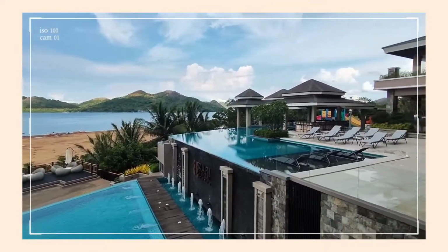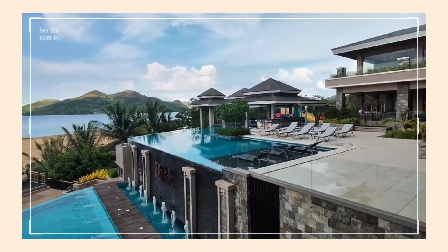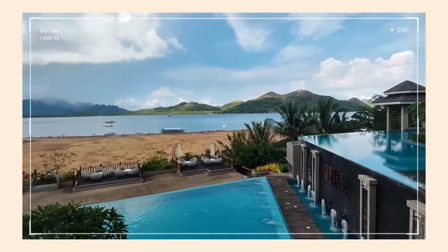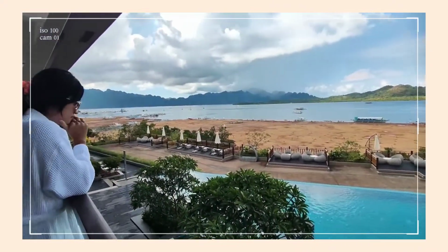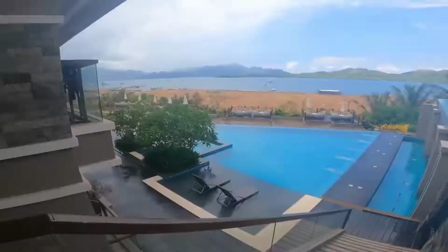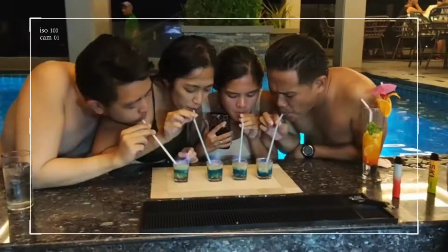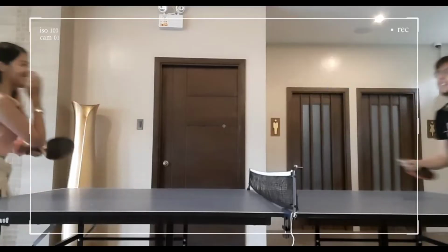Anyway, isn't it lovely to wake up with this view? This is from the balcony of our room, featuring the wonderful scenery of Coron Bay and the infinity pool of this room. In this video, I will share how we ended up being here, and we're also going to tour you around, show you what they have here, and our experiences. So, checking in the room first, let's go!